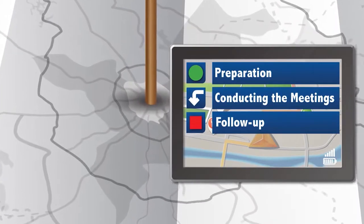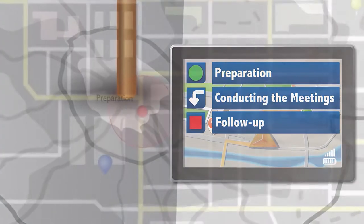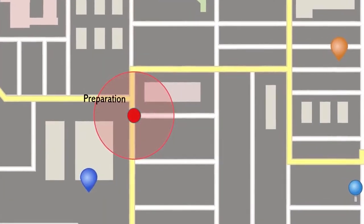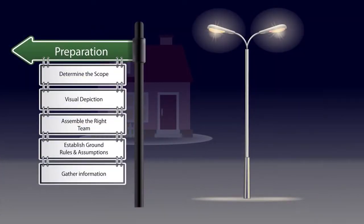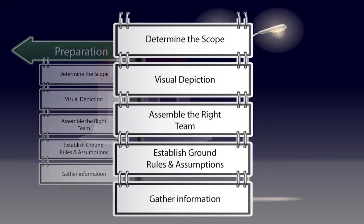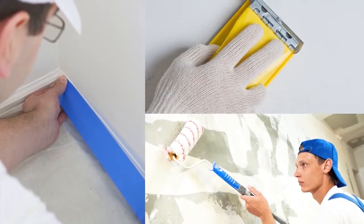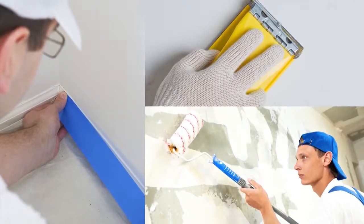The FMEA roadmap shows these steps at a high level. The importance of good preparation for the FMEA project cannot be emphasized enough. The preparation portion of the FMEA roadmap shows the primary preparation steps for doing FMEAs. All of these preparation steps must be done thoroughly for the FMEA project to be successful and completed in a timely manner. If you've ever painted a room in a house, there are many tasks required to properly prepare the walls before the paint is applied. Skipping any of the preparation tasks will negatively affect the quality of the result.